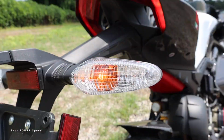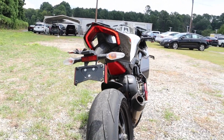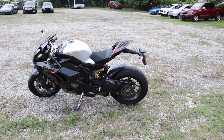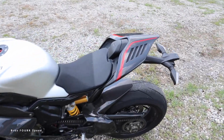Now, one thing that has not changed, I believe, is the factory license plate holder with the factory turn signals. Would be cool to see that tucked away or eliminated, of course. You can always do that afterwards. And then this is basically a one-person bike. There's no rear pegs, there's no rear seat.